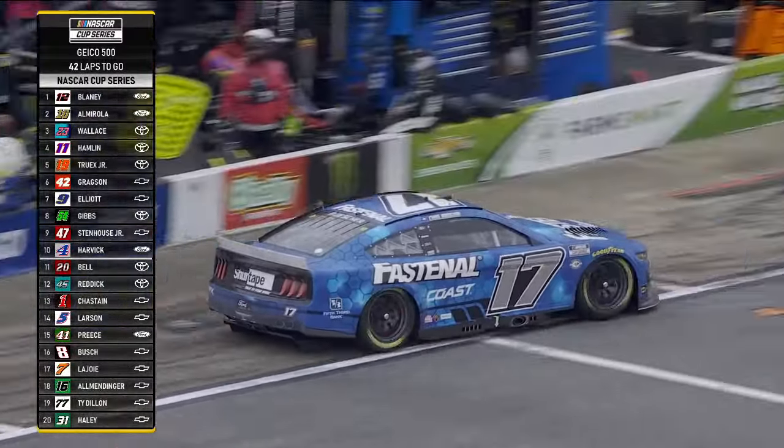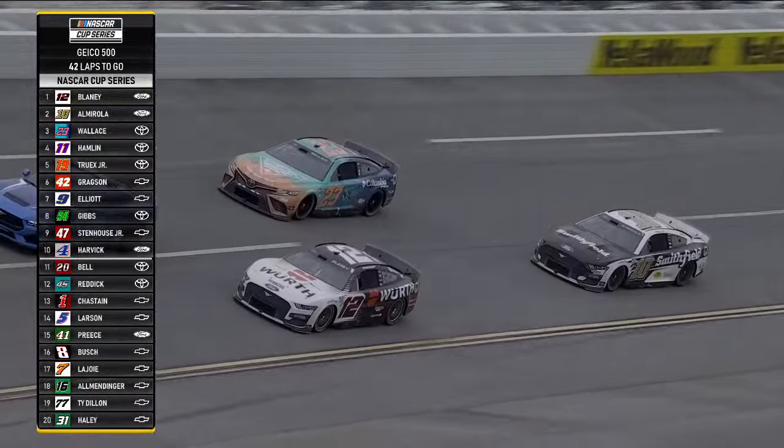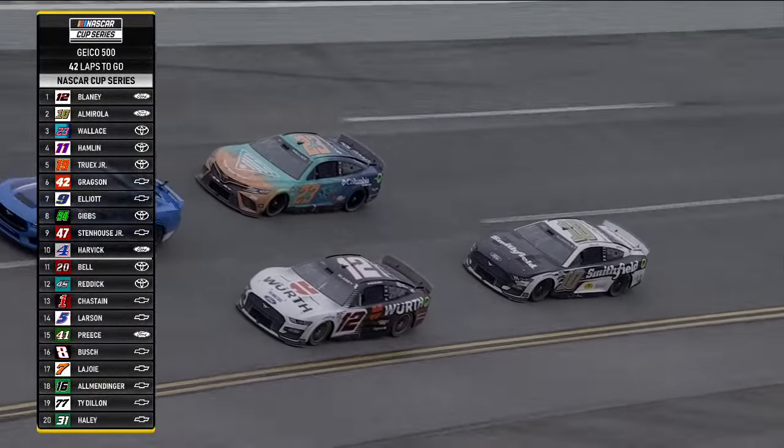Now, of the other drivers involved, Austin Dillon out of the race, Zane Smith checked and released at the care center.